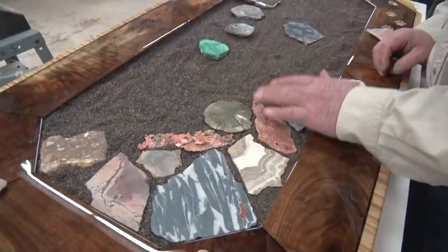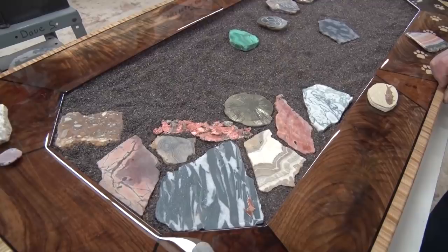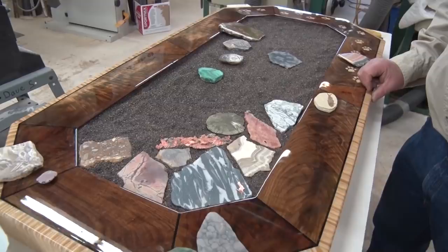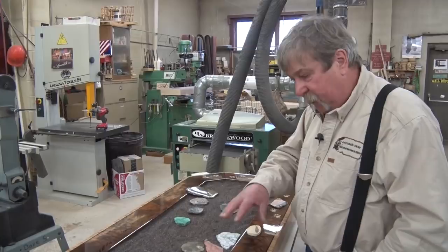We have rocks in here from all over the world, but I get orders too for tables local. We'll do strictly Copper Country tables. We'll do strictly Michigan stones or stones from all over the world. What we do is inlay them in, and the table comes with a map stating all the stones, where they're from, and then a diagram of what they are and where they're all from. A little history on the stone.